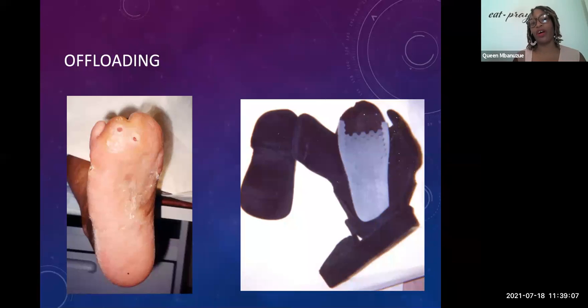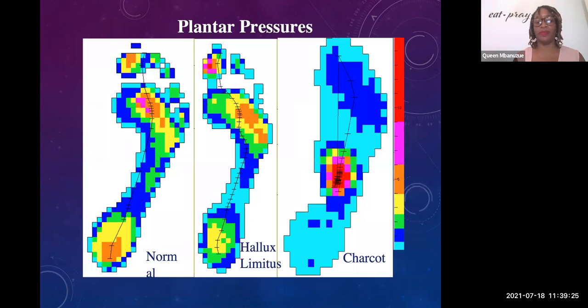Offloading, keeping pressure off of the wound. That's one of the biggest things. That's one of the hardest things as a foot doctor. It's hard to tell people to stay off your foot because they got to work, they got to eat, they got to do all kinds of things. So staying off the foot is hard. So in this picture, this is a pad that we've used to take some pressure off of it. Next slide.